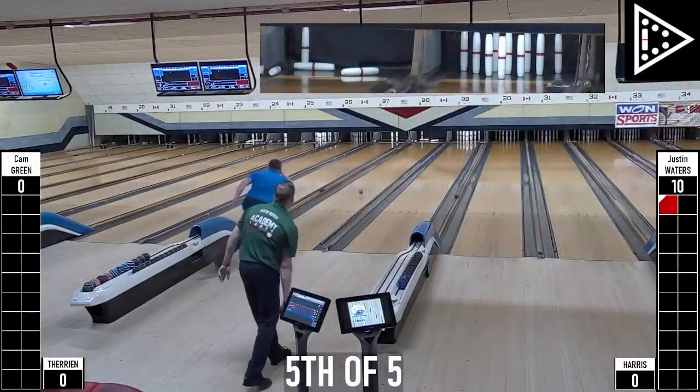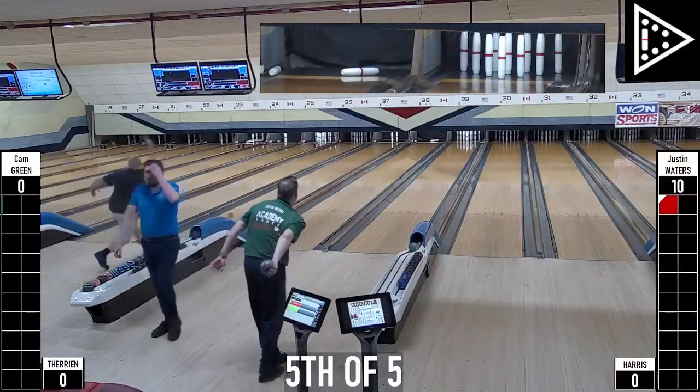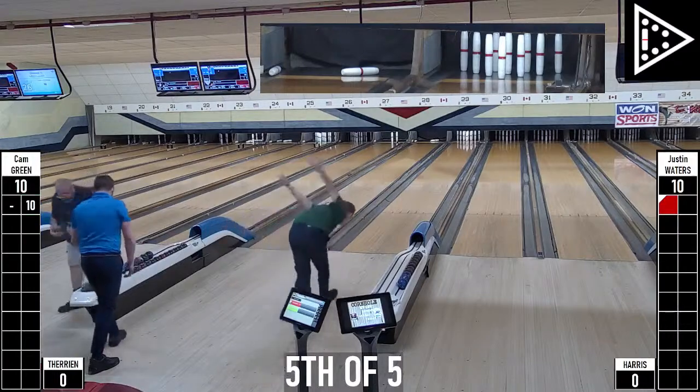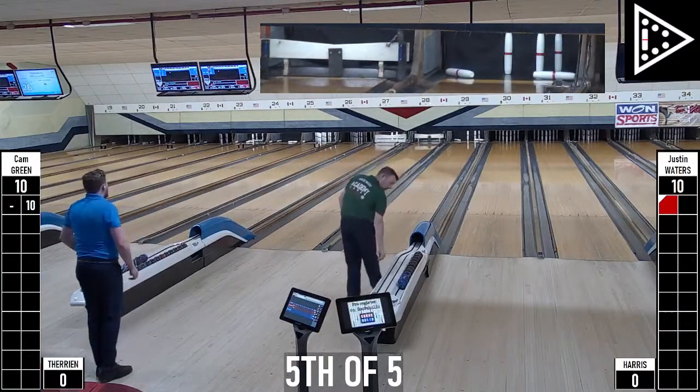Left side of the 2-pin. Yeah, Kevin? That's just sick. An amazing shot. Green pins out 10. In a 9-pin tournament, I would not want to go up against Justin Waters. 9-pin referring to a variant where 9 pins is credited for 10, be it for a strike, spare, or 10.